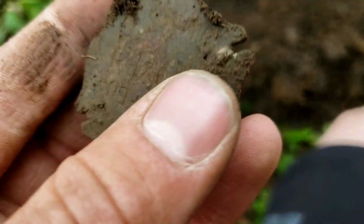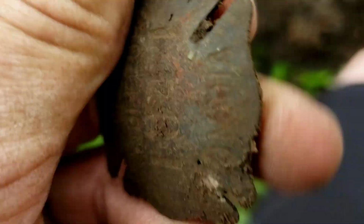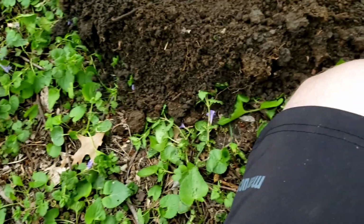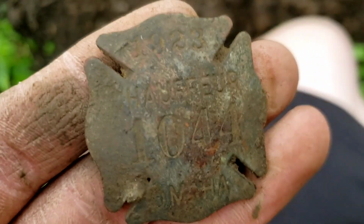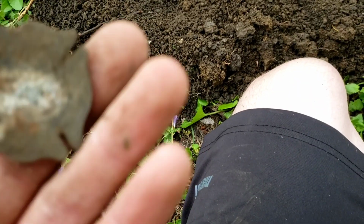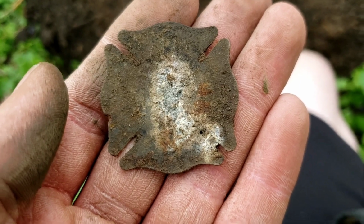So this one was way down there, and I've got some sort of badge looking thing right here, and I'm not sure what that says on it. It's got writing. Oh, it's a chauffeur tag, 1923. Let's give that a pants rub, and maybe we'll have some better detail. Yeah, there it is. Omaha chauffeur, 1923. That is a really cool find. That is my first ever chauffeur tag, so I will take that. Let's see if we get something else.